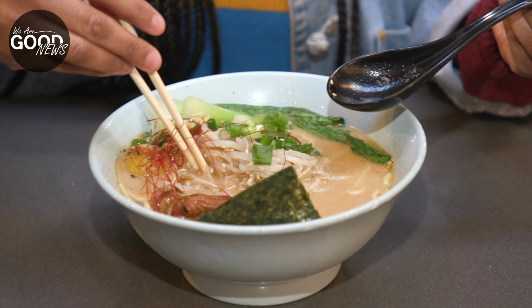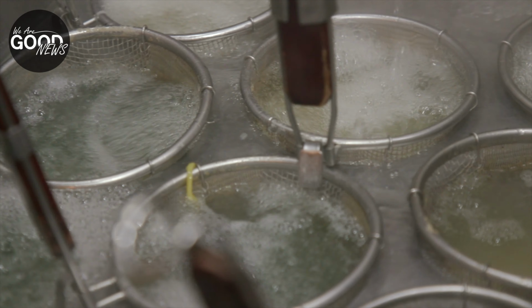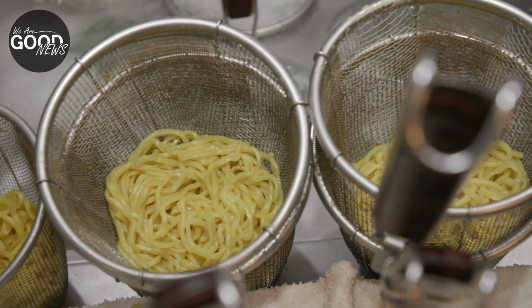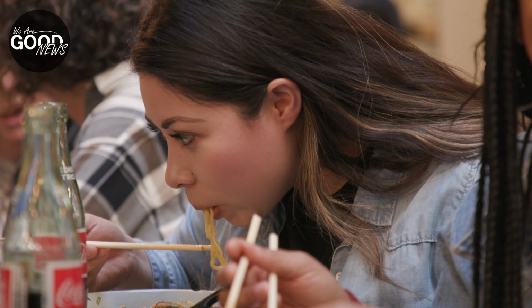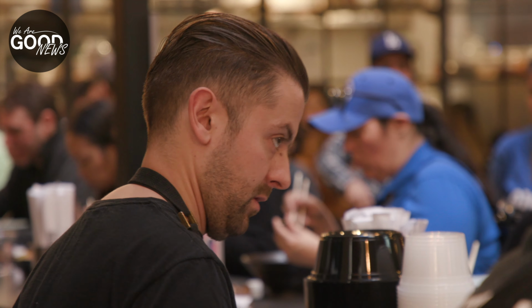Break down like what people's reactions are when they come here. I mean, it's not often that you get to see vegan ramen. Yeah, well, we seem to have been received very well here in Grand Central Market, and we're very appreciative of our customer base. We have been welcomed with open arms here by the vegan community as well as non-vegan people that are just looking to have a great bowl of ramen.